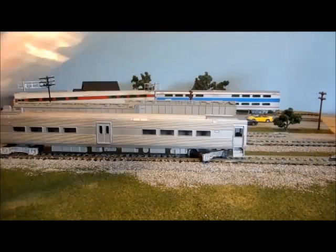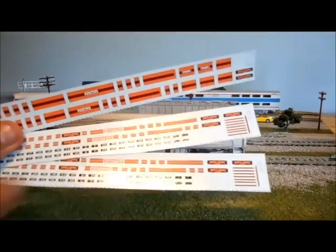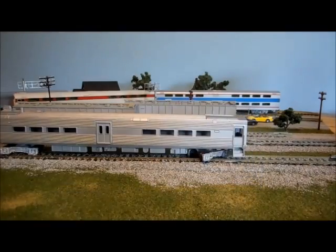This is the older style, and let's see if I can get them shifted around in here. I'll just pull them out and show you. I've got multiple decals for these. These are the newer style, which I'm going to put on. These are the style from the 80s, but I like the newer ones better. So, all right. Well, moving on.